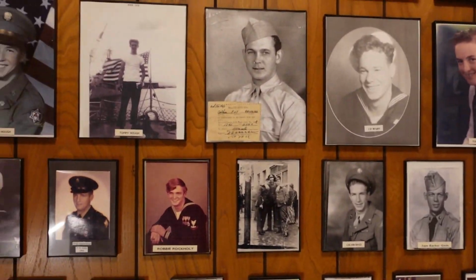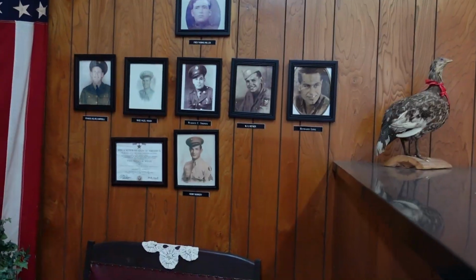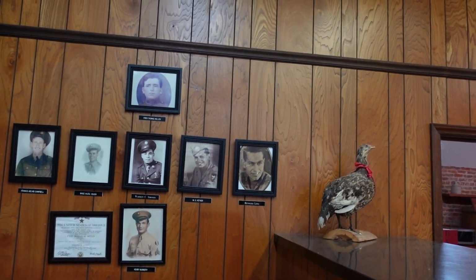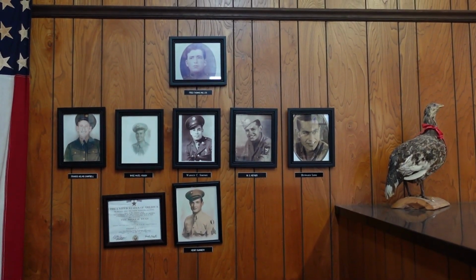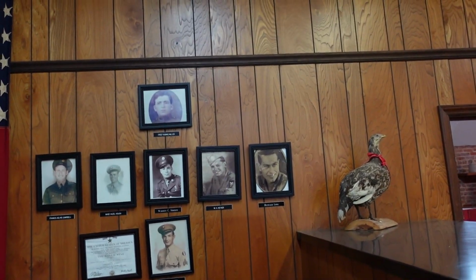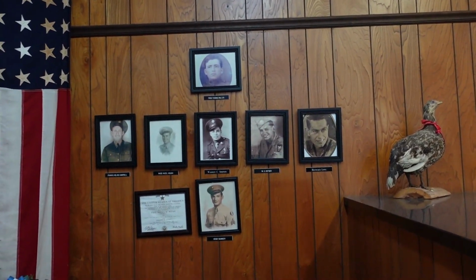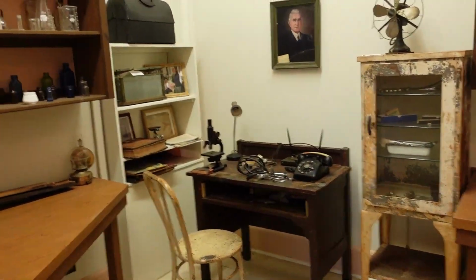All these service members worked in the mill. Out of all those service members, these were the mill workers that served in the armed forces and lost their lives. That is a very small number. But this was all phenomenal work.